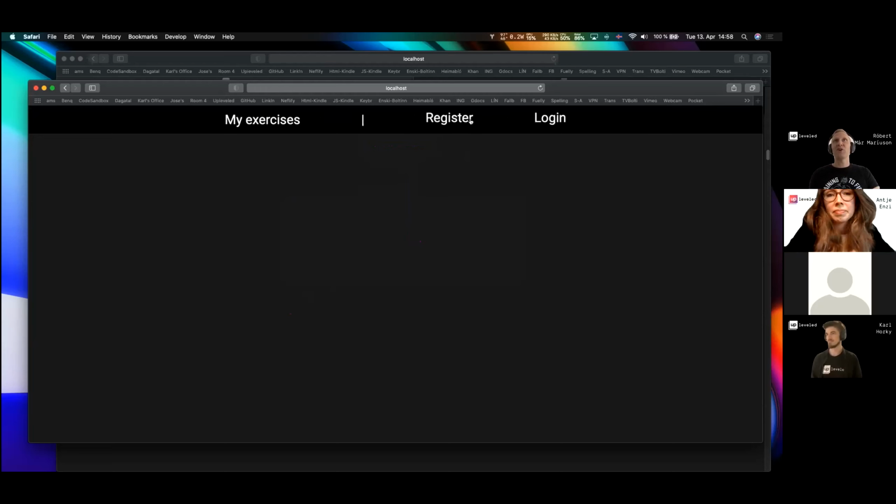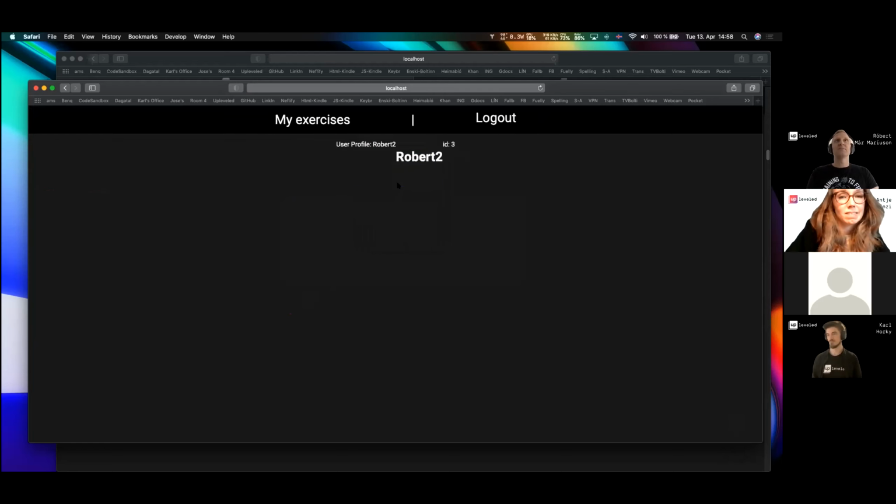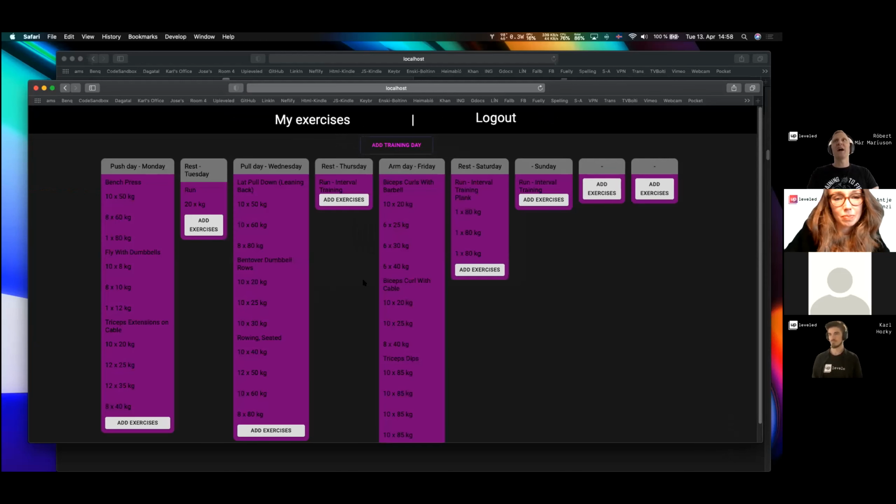But I prepared something earlier, and let's show you more of a finished whole training regime. So let's see. We click login, and then we check the exercises. And this is how a whole week would look. So I went from almost 100 kilos, and today it's a different story. So this was the regime.